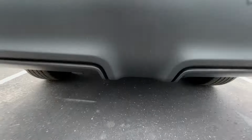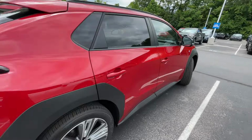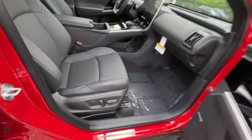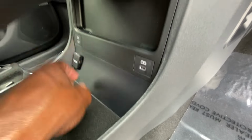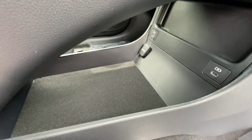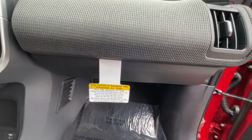We'll take a look underneath the vehicle. And then come around to the front passenger seat. I do like that we get power on this seat. And then down here, this is a nice touch. You have a USB-C charge port on either side there and a 12 volt here. And if you want to hide something or put a small bag there, you can. And I don't see a glove box here. That's interesting.